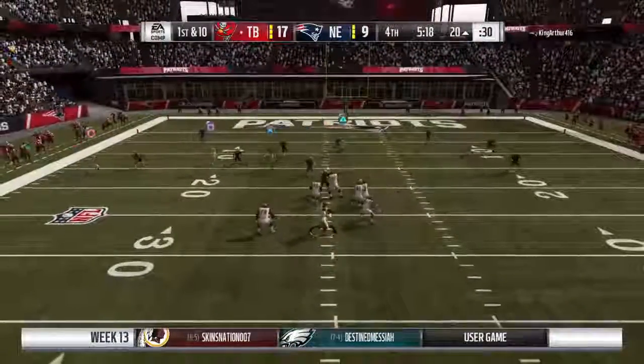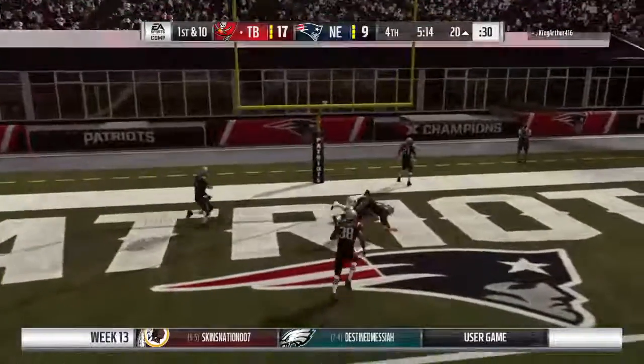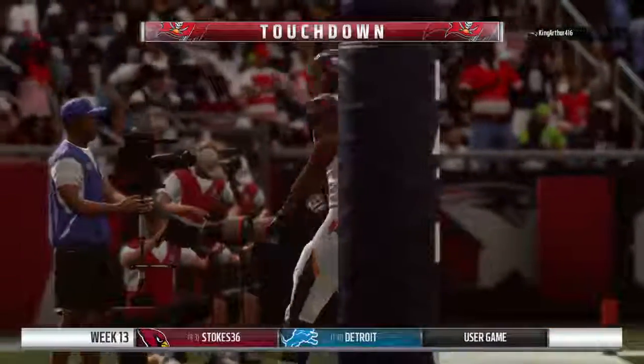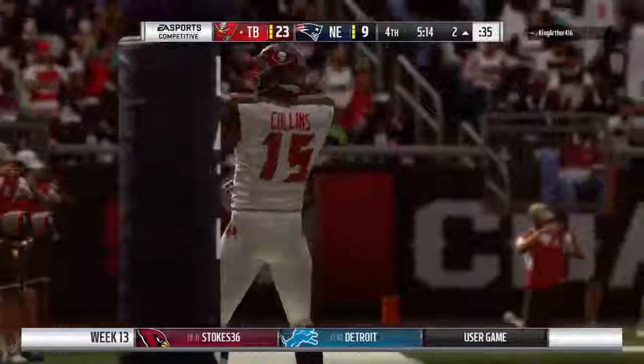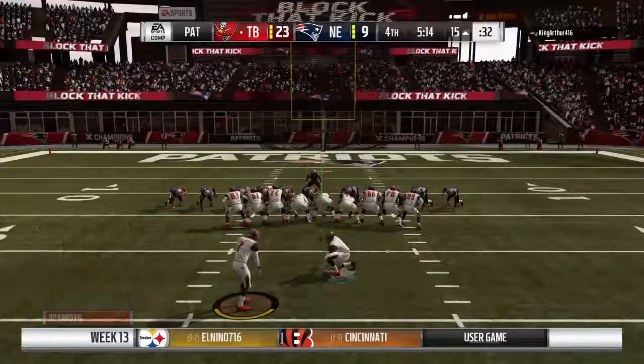From the red zone now, they'll look to throw. And he's got it. Caught in the end zone. Touchdown, Tampa Bay. As his guys are in for 6. And the Bucs are going to add on to their lead.